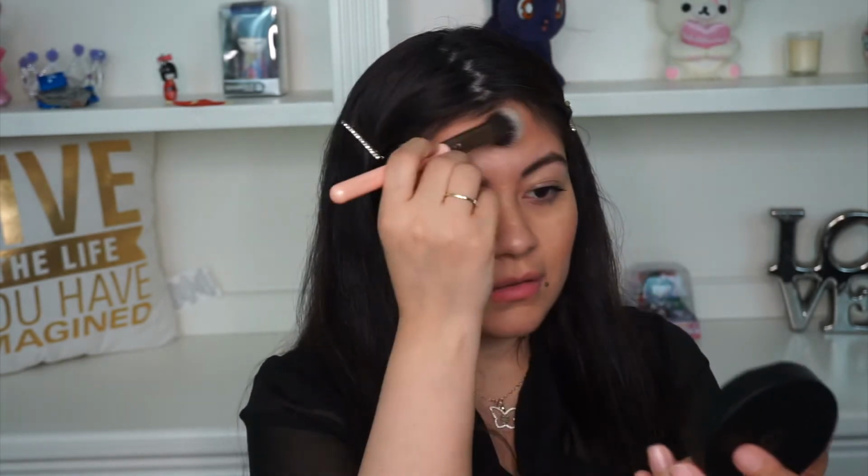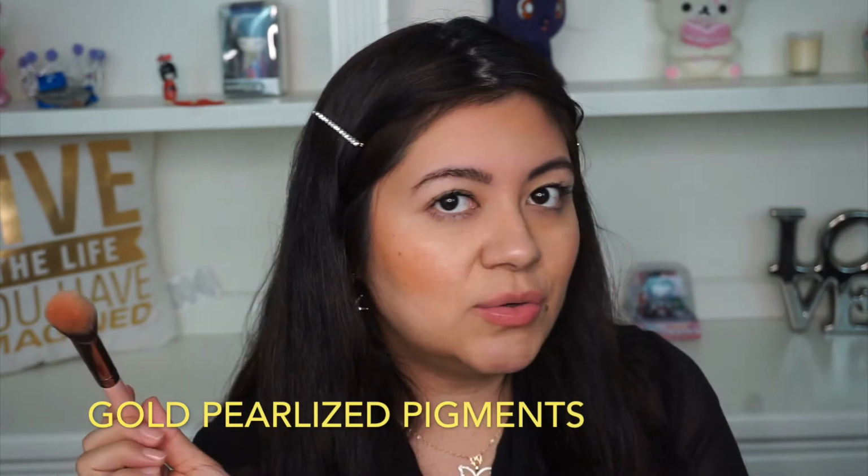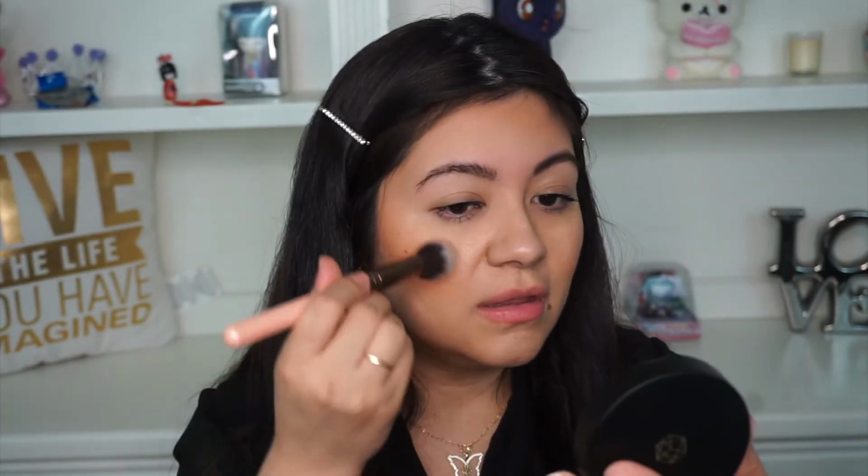Let me contour the forehead. Do you guys see the glow from within? This formula has gold pearlized pigments, so that's why you can see the gold pigments there. So that will give you the glow from within look. And I just want to keep on layering this. I don't know why. It's so good. Okay, I think I'm gonna add a little bit right here on the nose.